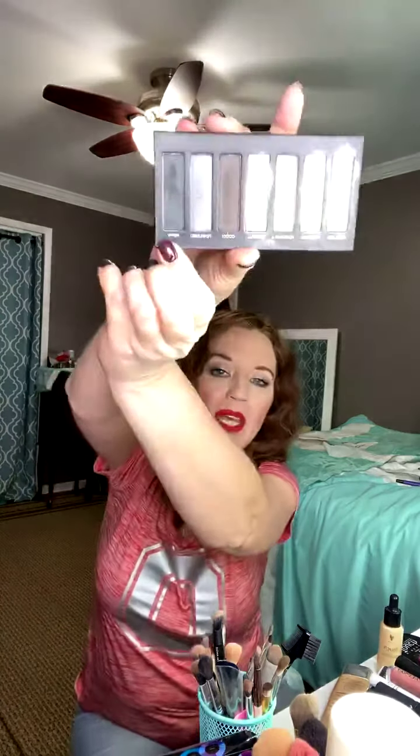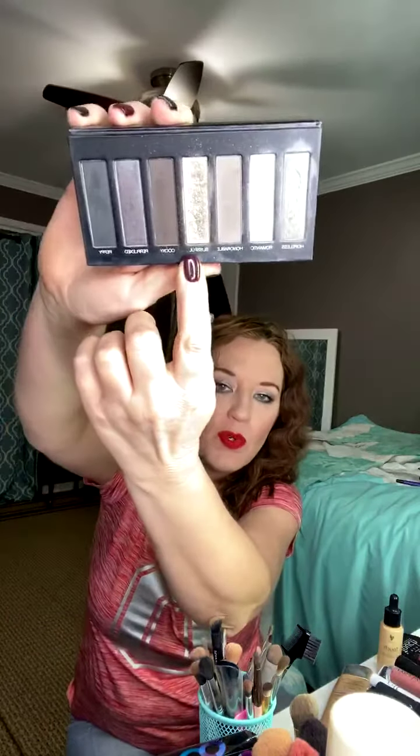We used the Second Addiction palette. And we used Peppy, this gray black, for the eyeliner underneath the eye. We used Blissful for the eyelid. And then we used Hopeless for the crease. Okay? So that was the eye look, the blush look, the lip. And then I used my own, just a medium brown brow pencil.